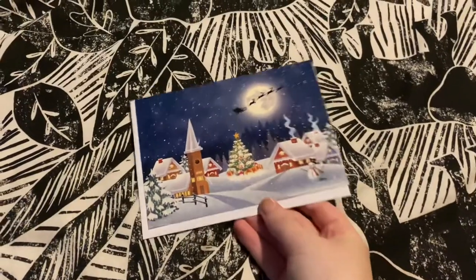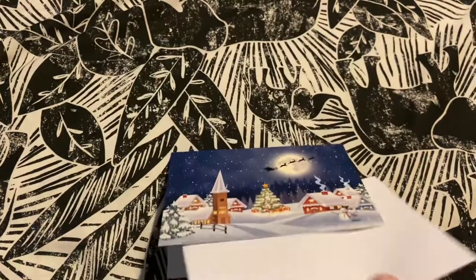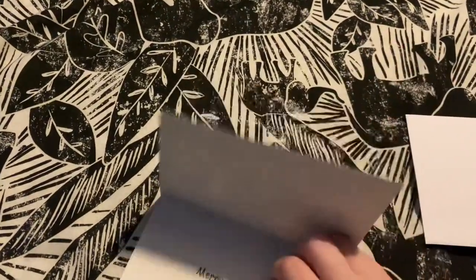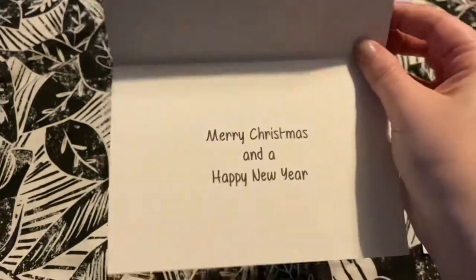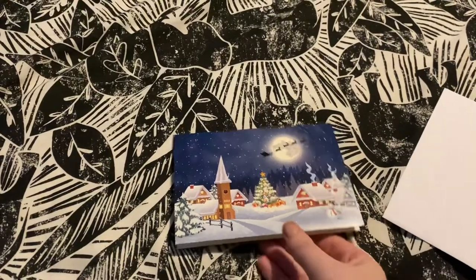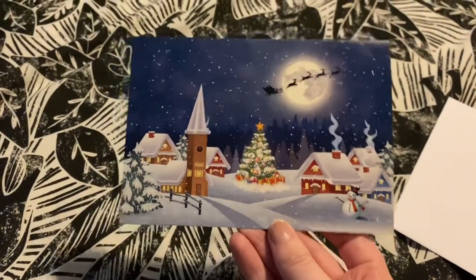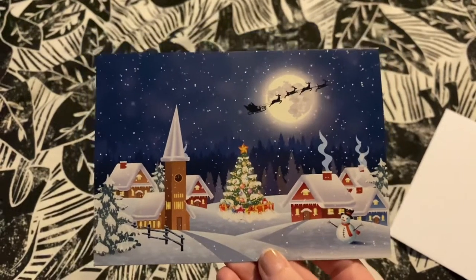I have decided to go with this one, so I'm gonna write this one to work, and then inside it just says Merry Christmas and a Happy New Year. So I'm going to sit and write this now for them ready for when I go into work tomorrow. I love it. Wouldn't that actually make a lovely intro? Oh, that's beautiful.